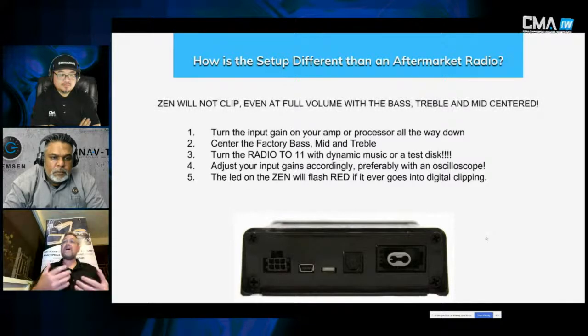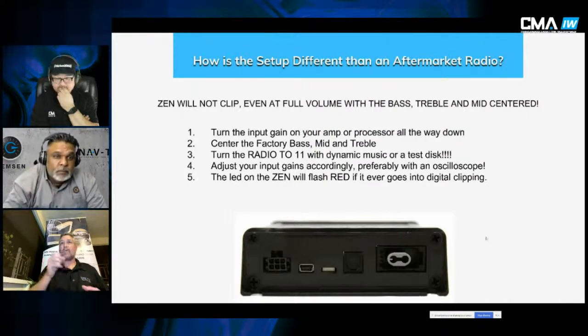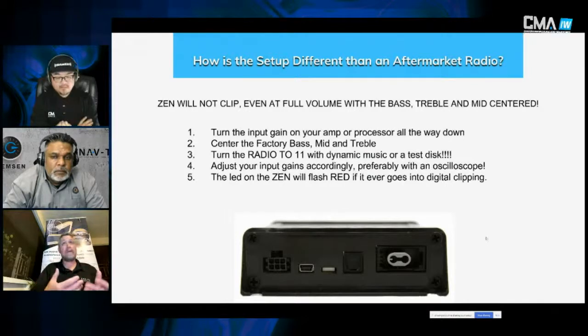If it does ever clip, let's say you get a customer that maxes out your bass, mid, and treble, there's actually a light that's going to go red and flash on the Zen. That gives you a visual of, hey, you're into clipping. You need to turn the gains down. You need to fix the system because you're going to be getting distortion.